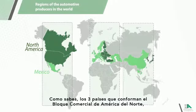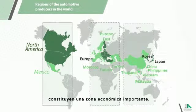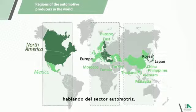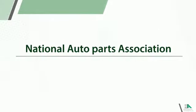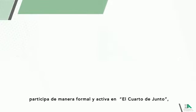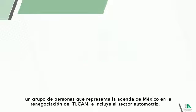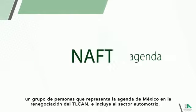As you know, the three nations that jointly integrate the commercial bloc of North America constitute an important economic zone, which is considered the third most important market worldwide, especially when it comes to the automotive sector. The National Auto Parts Association, also known as Industria Nacional de Autopartes in Spanish, is a formal and active participant in the war room, in the Cuarto de Junto, an advisory body that represents Mexico's agenda in the renegotiation of NAFTA, including that of the automotive sector.